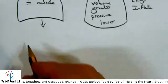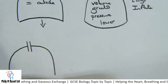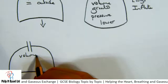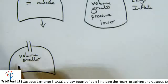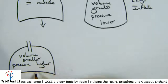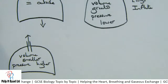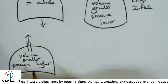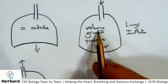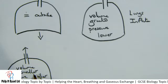When we breathe out, the diaphragm moves back, the volume becomes smaller, and the pressure becomes higher. And air is literally forced out of your lungs. And the lungs inside become smaller. Breathing in, the lungs become larger, and breathing out, they become smaller.